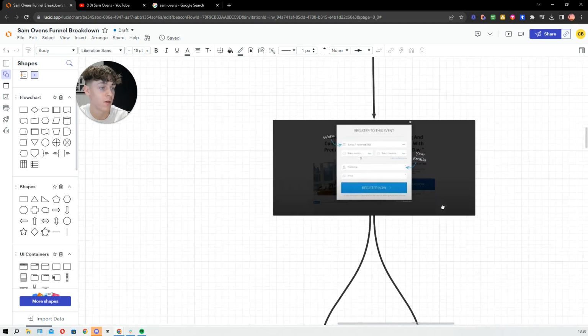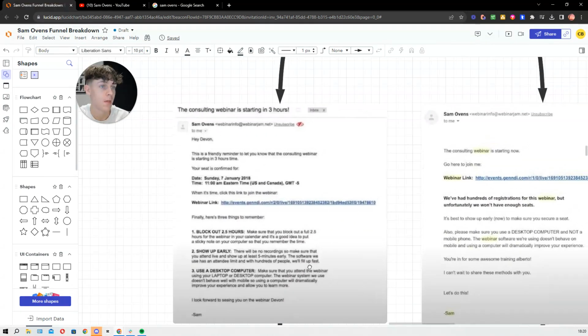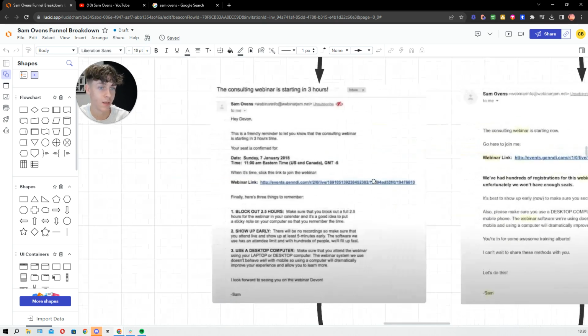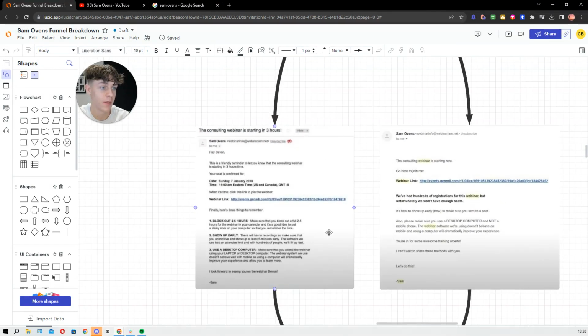And then after you register, he's then got your information. So he would send you an email reminder 3 hours before, and then 1 hour before, and then directly when it started. And this is his exact email copy.